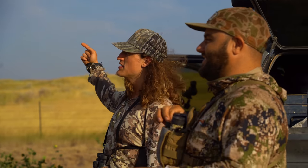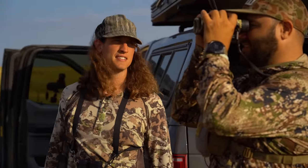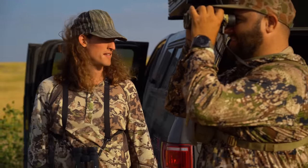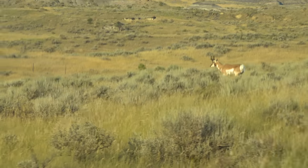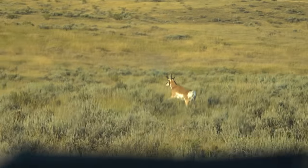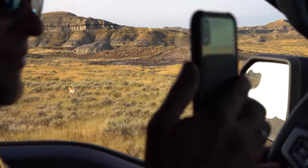So, in order to approach the aggressive buck while keeping the wind in our favor and staying out of sight, it seemed like it made the most sense to have Keith drop us off on a different public access point. And on our way there, we were surprised by a bonus buck that was standing right off the road and completely surrounded by public land. So Keith just dropped us off.